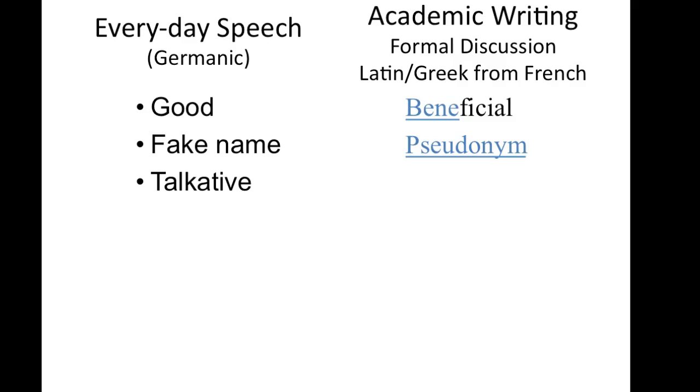Instead of saying good, we might say beneficial. Instead of a fake name, we might say pseudonym. I think pseudo is one of your vocabulary word parts this week. It means fake, and you can see that the NYM would be a root word for name, so a fake name. Instead of saying talkative, you might say loquacious. Now, would you walk up to someone in the hallway and say, "Oh, my goodness, you should have been at the party. Ted was so loquacious"? No, you probably wouldn't. But if you're trying to write a paper and describe a character who talks ceaselessly, then loquacious might be a good word to use.